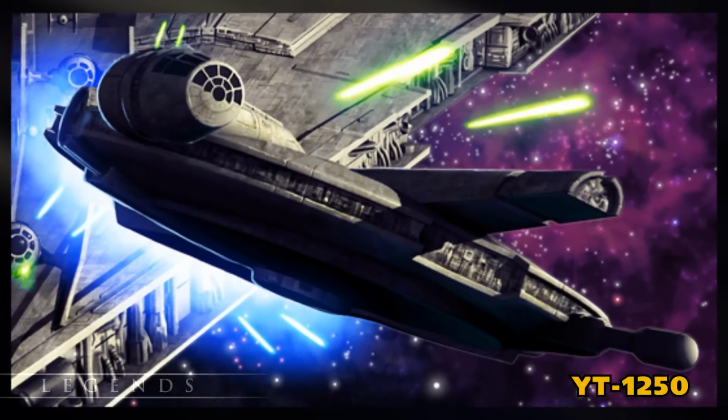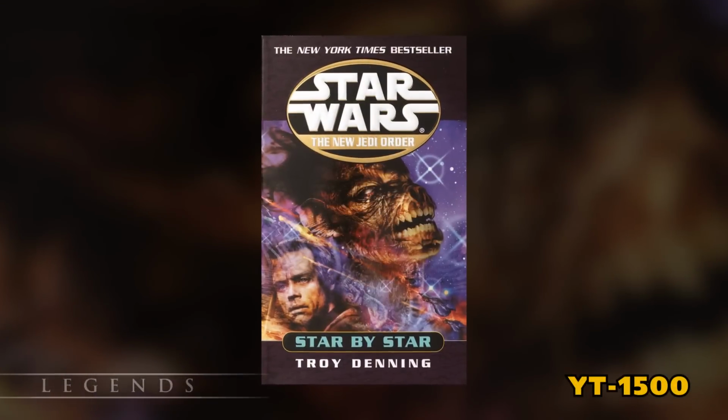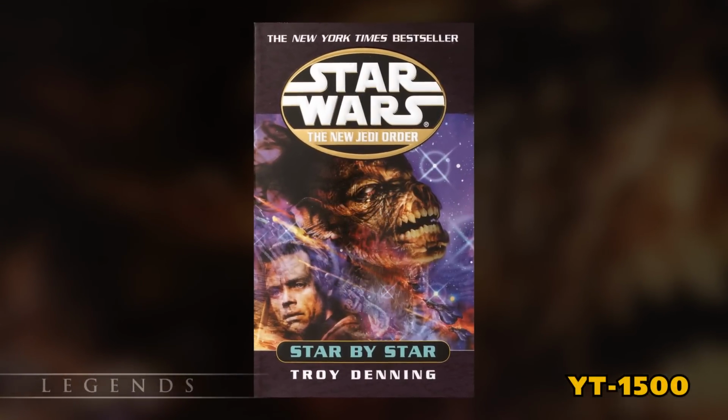And the YT 1250 further improved upon the 1210's engines, making it faster but sacrificing 20% of the standard 1200 model's cargo space. The YT 1500 is another ship that's only been mentioned, this one in the New Jedi Order novel Star by Star.